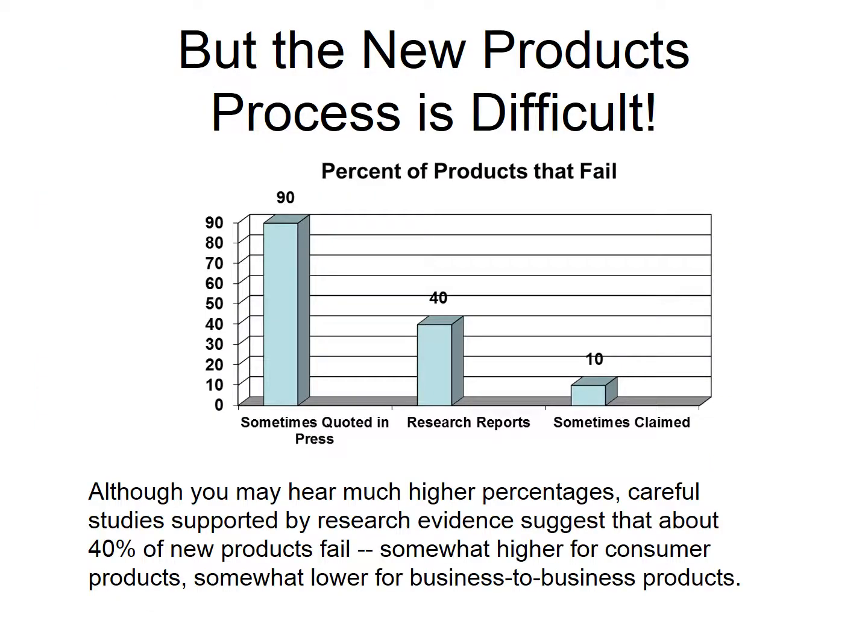Moving on, when we talk about the product development process, it is a process that firms will go through and will develop and use in an effort to become more efficient. Some will say that developing new products is very difficult, and as a result of that, a lot of products fail once they're newly launched or once they're commercialized, and you start to see sales come in.